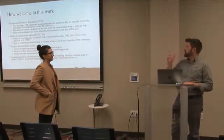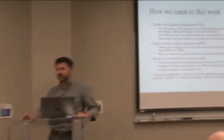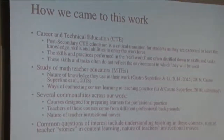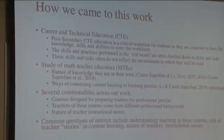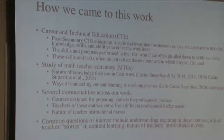So to start off, we're looking at career and technical education in post-secondary institutions. Career and technical education is taught in high school as well as in post-secondary institutions, but in high school it's typically more of an elective class, something to give students a broad skill set as they go out into the world. But in post-secondary education, the expectation is that the students are going to be leaving the classroom and going directly into the workforce. So this is a critical transition period for students.